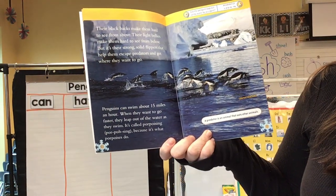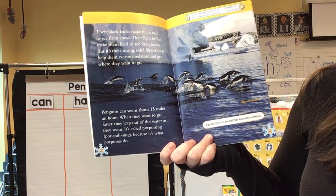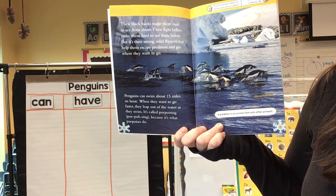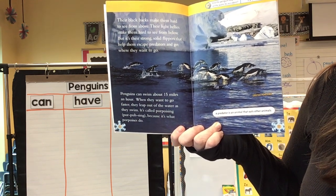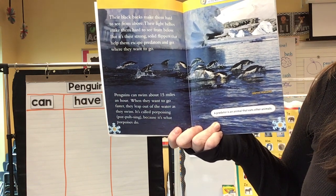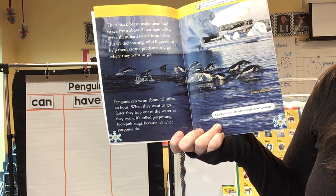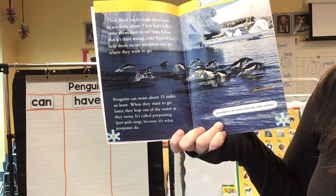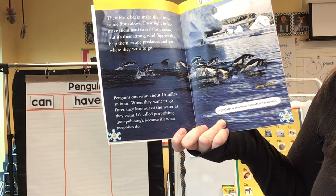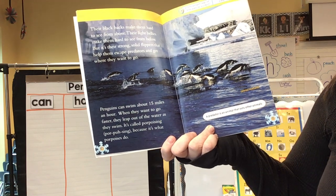Their black beaks make them hard to see from above. Their black backs make them hard to see from above. Their light bellies make them hard to see from below. But it's their strong, solid flippers that help them escape predators to get where they want to go. Penguins can swim about 15 miles an hour. And when they want to go faster, they leap out of the water as they swim. It's called porpoising because it's what porpoises do.